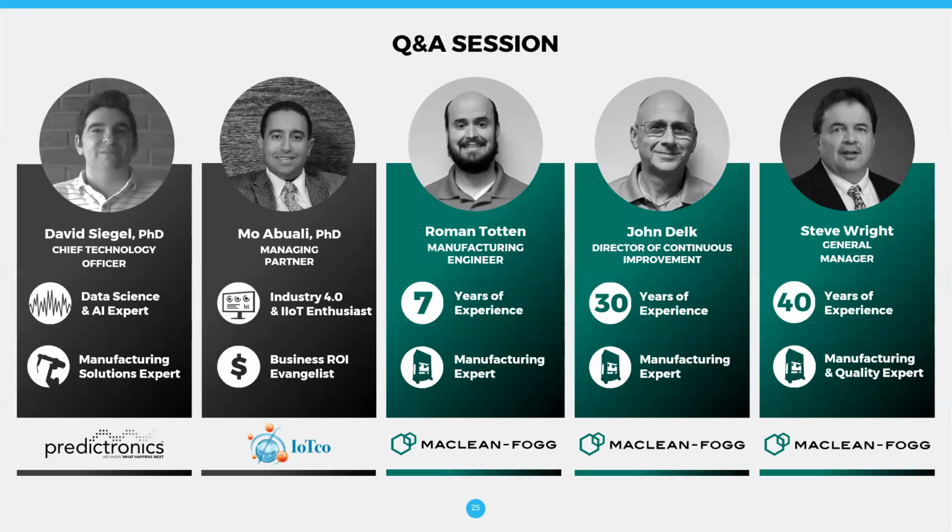And we are working together with the MacLean-Fogg team on a data retention policy. Right now, we are storing all the data currently, but there is a plan to have some data retention policy to archive it every few months, and that'll help mitigate the data storage challenges that would be represented with the 4 channels and the high frequency vibration data that we're collecting.